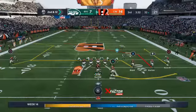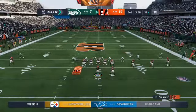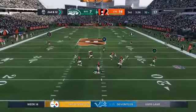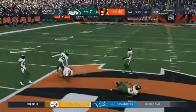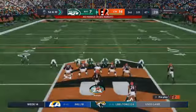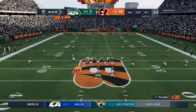So the opening play of the drive goes backwards. Now they'll come up on 2nd and 12. Here's Burrow setting up to throw it. And he'll be taken down, but not before they work it across midfield. A gain there of 21 yards.